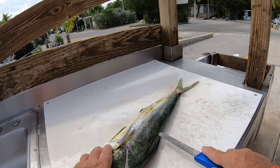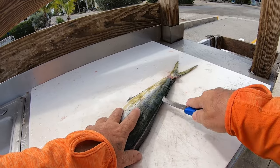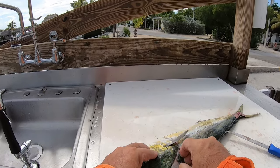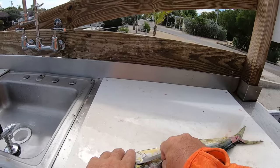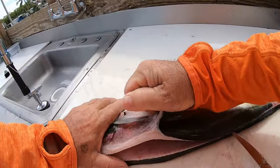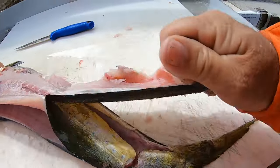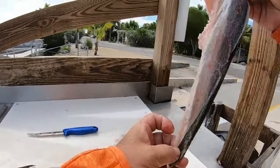Come down the back with the tip of your blade there. Flex it down. And then grab your skin here. A little slippery. Move the knife out of the way. Grab the skin. And you can just pull it right off. Just like that.